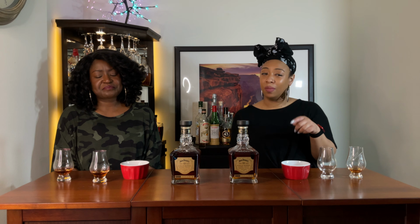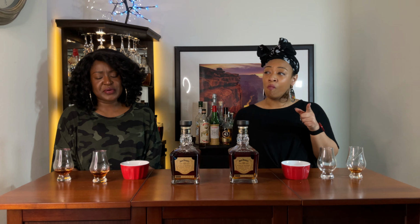This one is still bitter, but not nearly as bitter as the milk chocolate. I know. It still brings up the banana, but not nearly as much as the other bottle. 127.9 got going on, y'all. I tell you. And the finish is not bad. Okay. That's actually not bad.